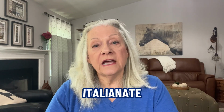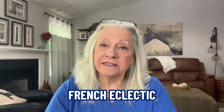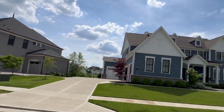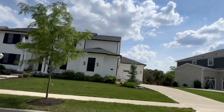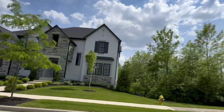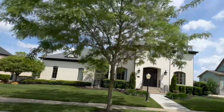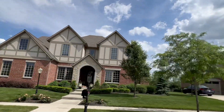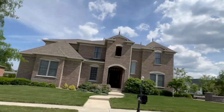But this time, we're going to look at the homes on the Blythe Street. These are homes in Northlake that are Italianate, Shingle, Adams, Federal, French Eclectic, or Tudor. Now we are going past Wilson Pond and back to Beaufane and Horse Ferry.